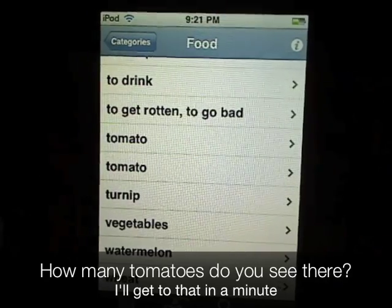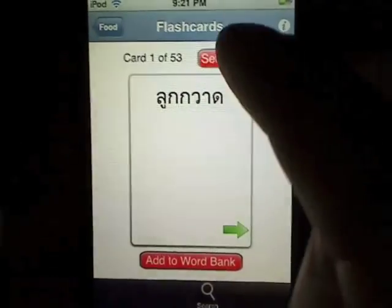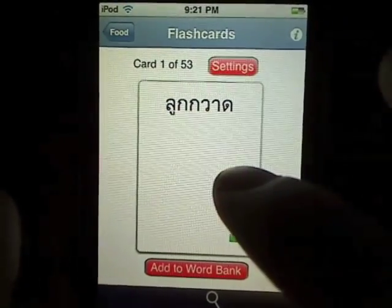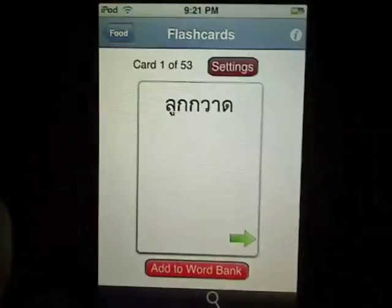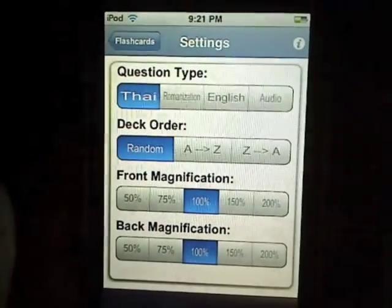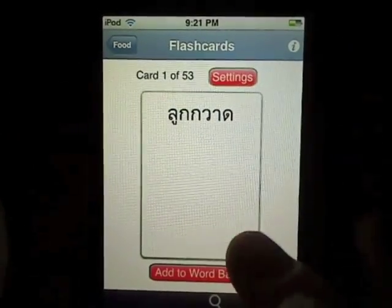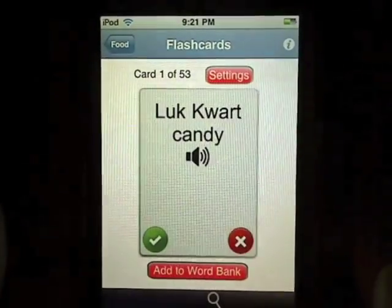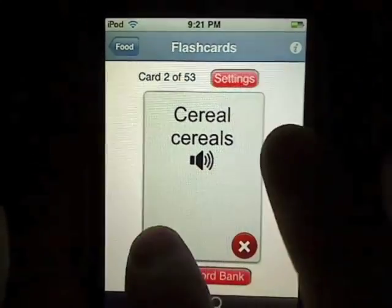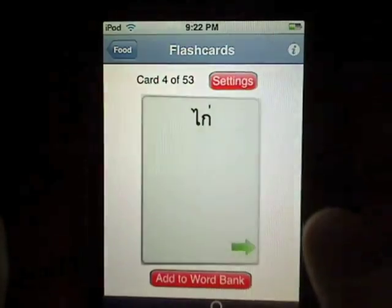Now, another feature that this program has is flashcards. Down here at the bottom, if you hit flashcards, you can change the settings of how these function. I wanted to test my reading abilities, so I wanted the first side of the card to have the Thai script on it. But you can use the audio, you can use English, or a transliteration. So then when you tap the flashcard, or the green arrow I should have tapped, it flips over, and you always have the same thing on the back side, which is the audio with the transliteration.